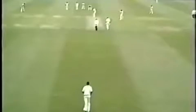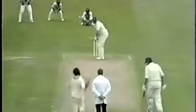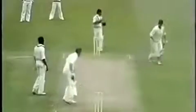That's well run. Yes, running between wickets is very important against this type of attack. You can't expect to be hitting 4s all the time. So Holding still in action from this pavilion end, and Gooch on 29. And a couple of runs here for him.